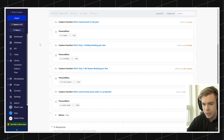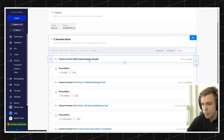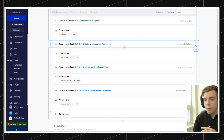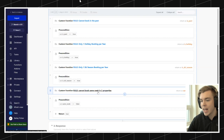So we have about four rules in this function alone that we check through. You can see the rule: cannot book in the past. This checks to see if the availability start date is in the past. We have a rule: only one holiday booking per year. We have a Boolean in the database that checks to see if the booking is a holiday booking, and then we check to see if a user has already created one. If they have, then we don't allow a second one to be created. Same thing with the ski season. And obviously they cannot book the same week in two properties, because they would overlap.